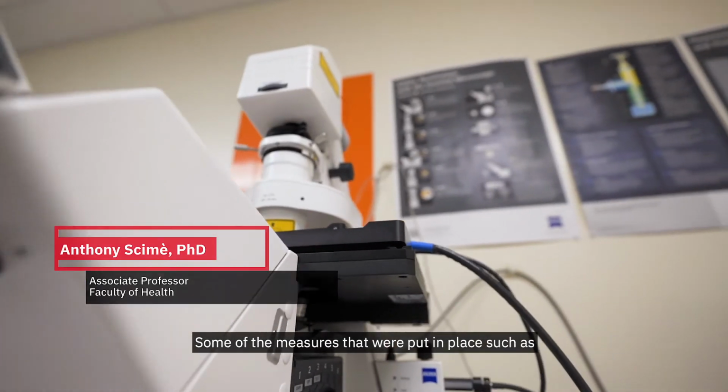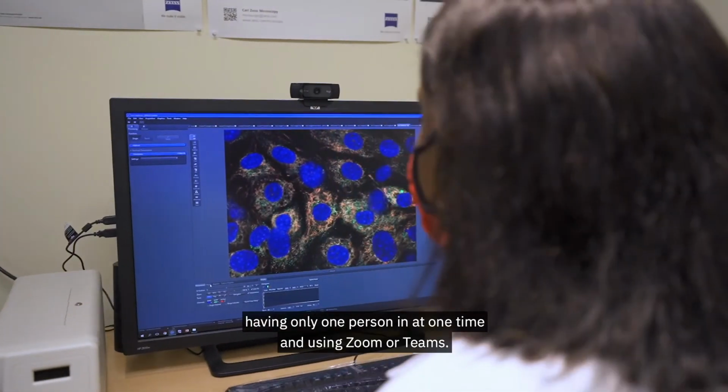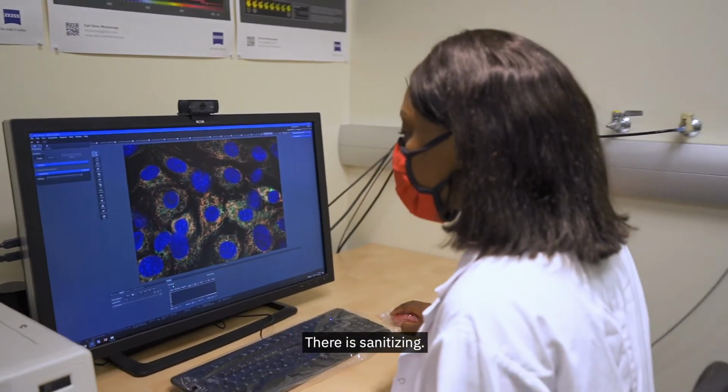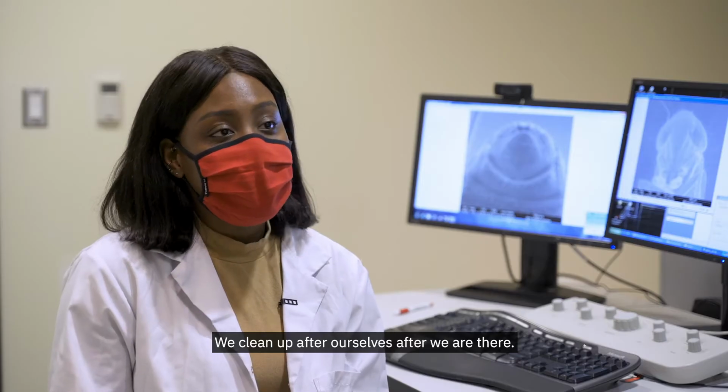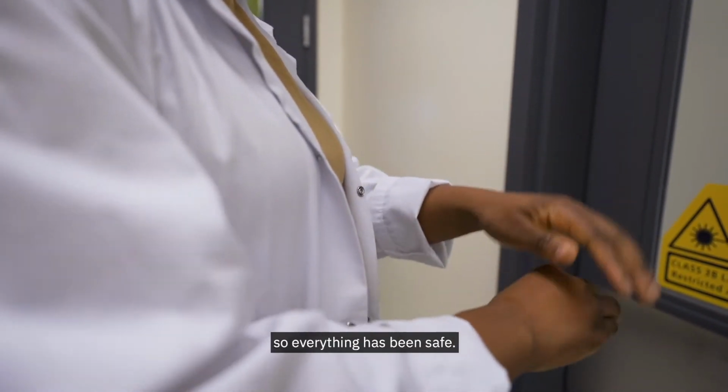Some of the measures that were put in place, such as having only one person in at one time and using Zoom or Teams. There's sanitizing, we clean up after ourselves after we're there. We sanitize before we go in, so everything has been safe.